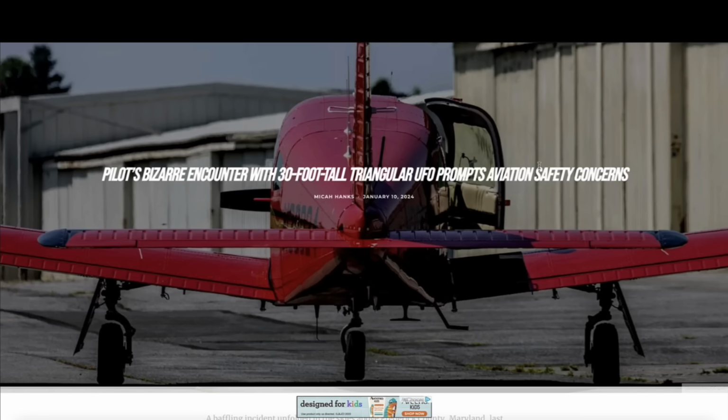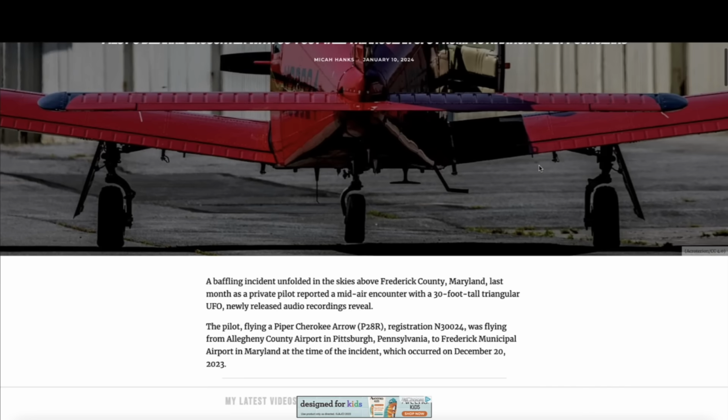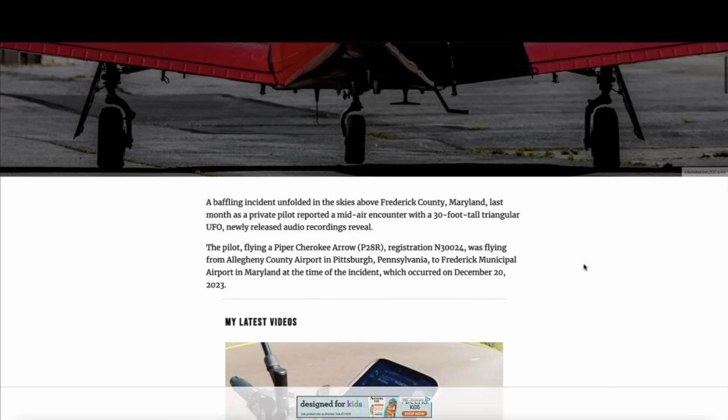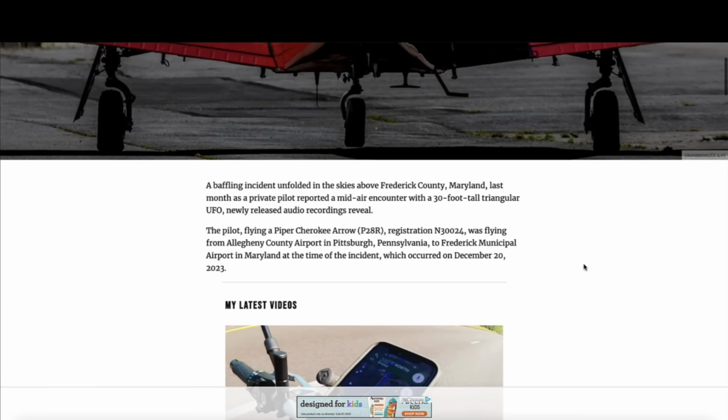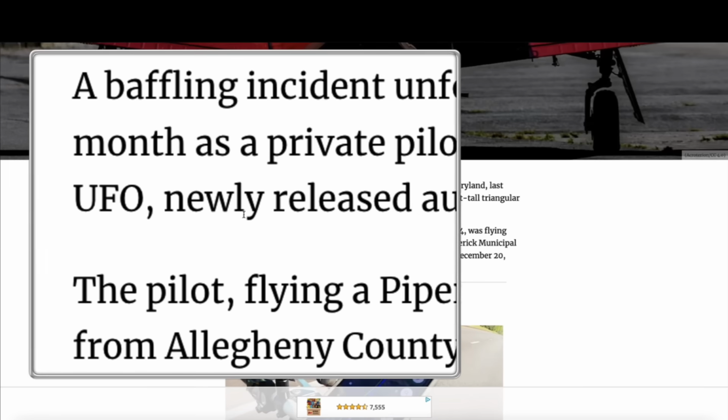I want to start off with a story from the East Coast of the United States out of Maryland. A baffling incident unfolded in the skies above Frederick County, Maryland, last month in December as a private pilot reported a mid-air encounter with a 30-foot tall triangular UFO.